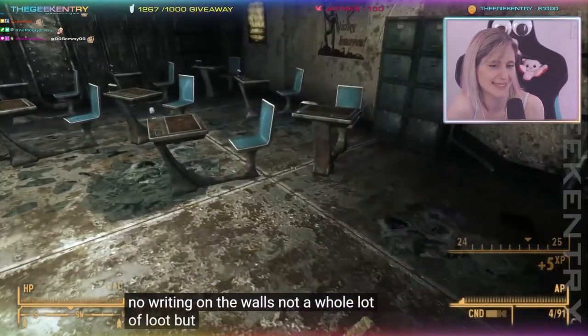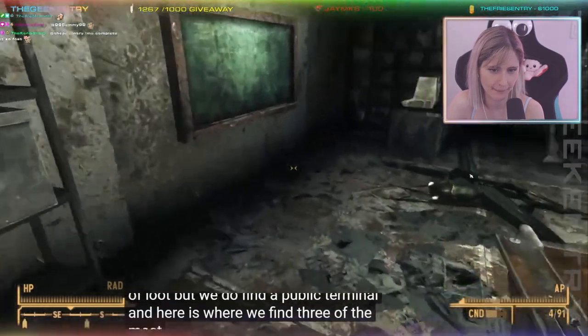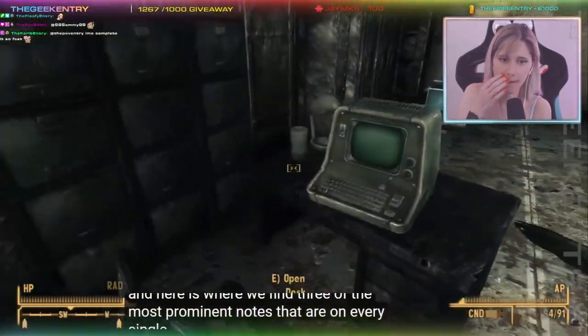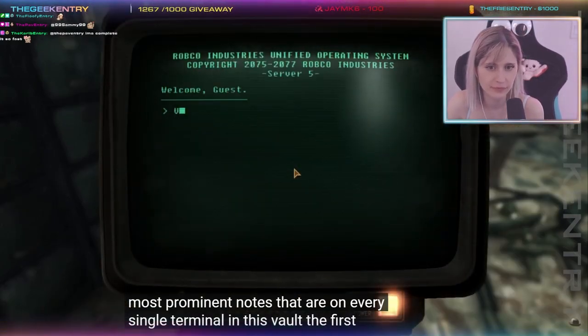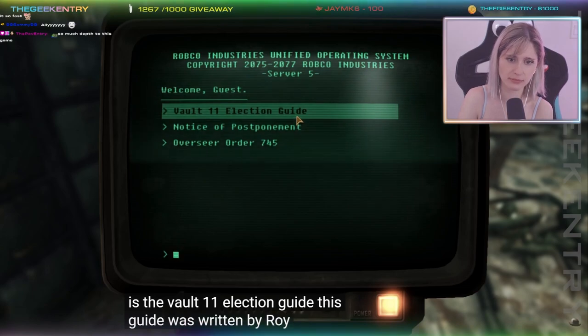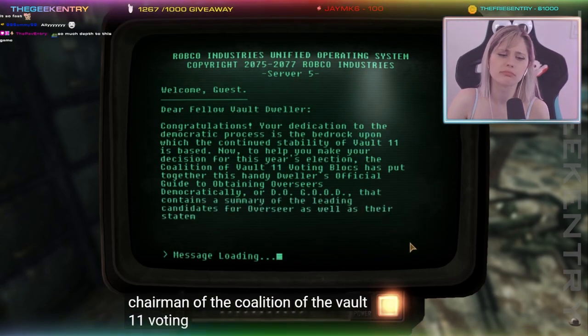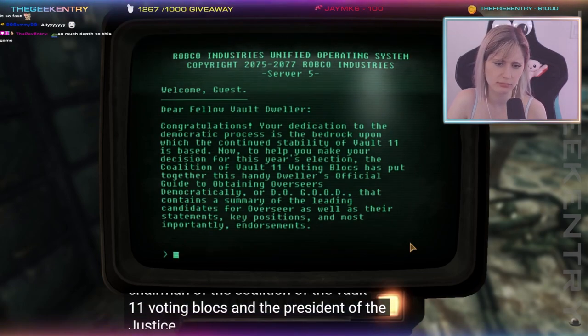Why is half the toilet missing? Not a whole lot of loot, but we do find a public terminal. And here is where we find three of the most prominent notes that are on every single terminal in this vault. The first is the Vault 11 election guide. This guide was written by Roy Gottlieb, the chairman of the coalition of the Vault 11 voting blocks and the president of the justice block.